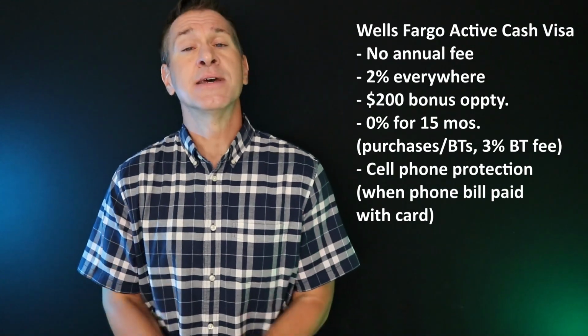In terms of redeeming the rewards that you get from this card, that cash back, you can redeem it into a Wells Fargo account, like a checking or savings account, or use it against a Wells Fargo loan.